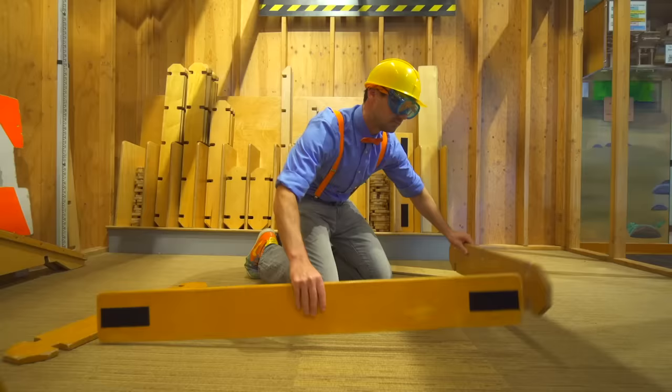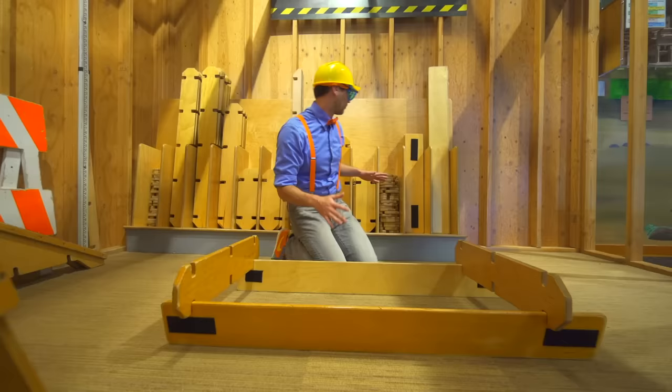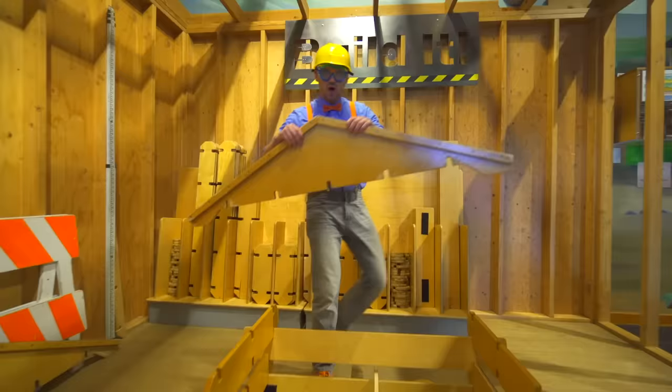Okay, here we go, this is the foundation of our house that we're building. Okay, ready, you stay there, and I'm just gonna start to build. Okay, let's get a couple more. Whoa, okay, now for the tops. Wait, we need one more to make it nice and sturdy. Okay, there we go.